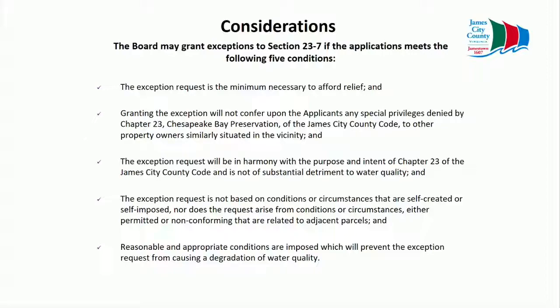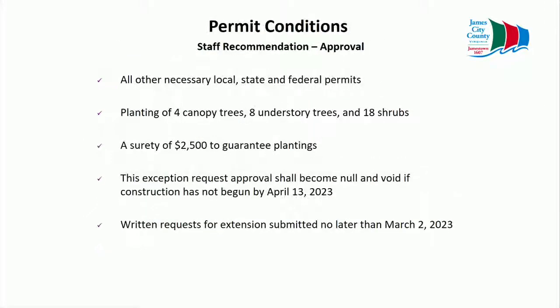The exception request is not based on conditions or circumstances that are self-created or self-imposed, nor does the request arise from conditions or circumstances, either permitted or non-conforming, that are related to adjacent parcels, and reasonable and appropriate conditions are imposed which will prevent the exception request from causing a degradation of water quality. Staff has reviewed the application and exception request and has determined the impacts associated with the proposal to be moderate for the proposed development. Staff recommends approval for this exception request, and if the board wishes to approve this request, staff recommends the following conditions be incorporated into the approval.